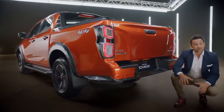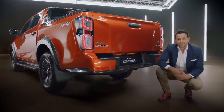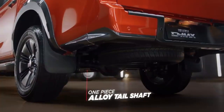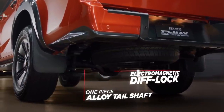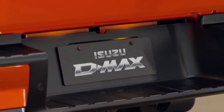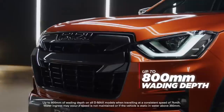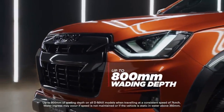Engine power is now transferred to the road with a more efficient and faster shifting gearbox. For 4-drive models, a solid and lighter one-piece aluminium tail shaft connects to the rear differential, which is now fitted with an electromagnetic diff lock for constant traction when off-roading. On the topic of off-roading, Isuzu engineers have cleverly engineered the engine air intake system based on Australian feedback, which has increased the D-Max's wading depth up to 800 millimetres.